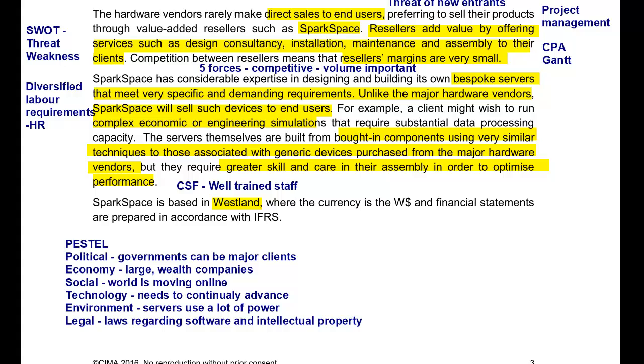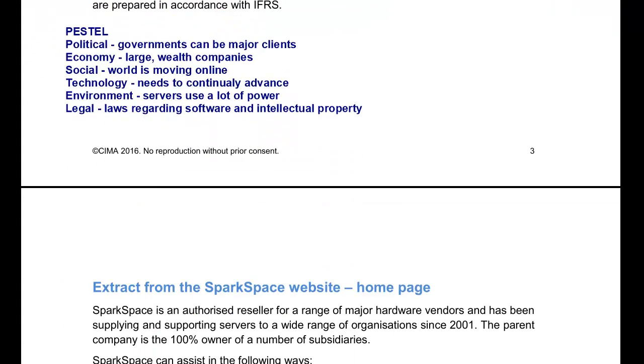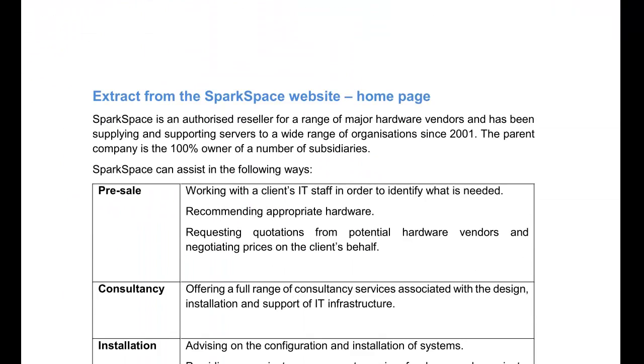Now on to some information about Sparkspace from the Sparkspace website. The first thing that we can see is that Sparkspace is the authorized reseller for a range of major hardware vendors. So is that an exclusive authorization, exclusive reseller? Or are there many resellers that these major hardware vendors employ? But it does bring up questions about supplier relations, and supplier relations must be incredibly important to Sparkspace.